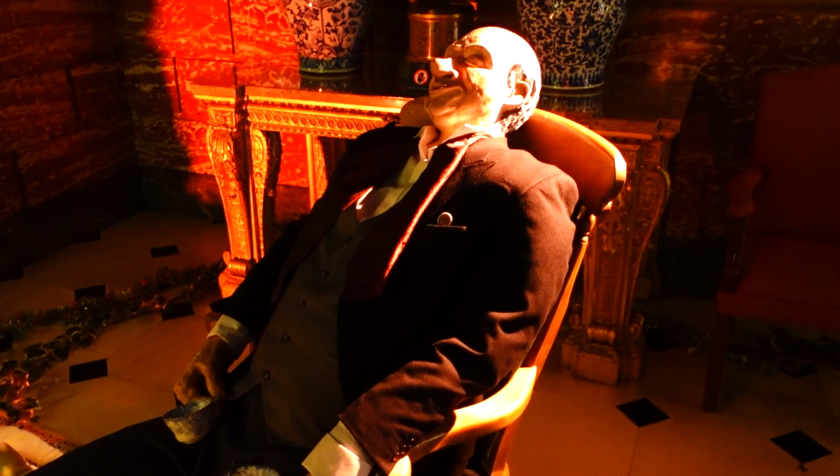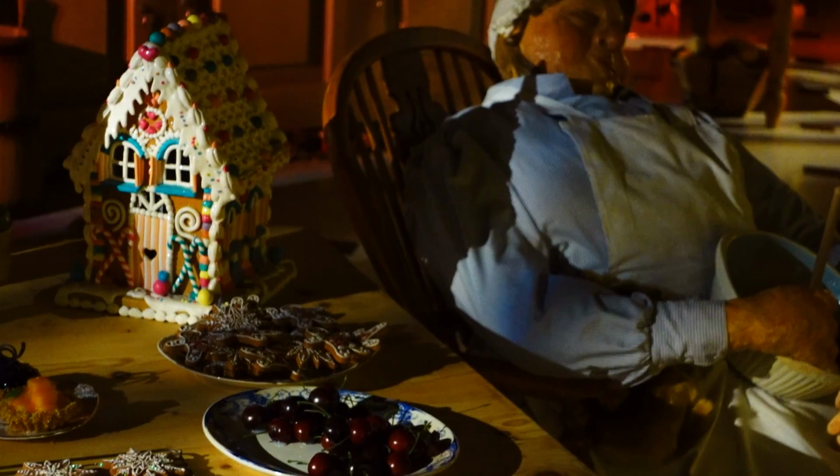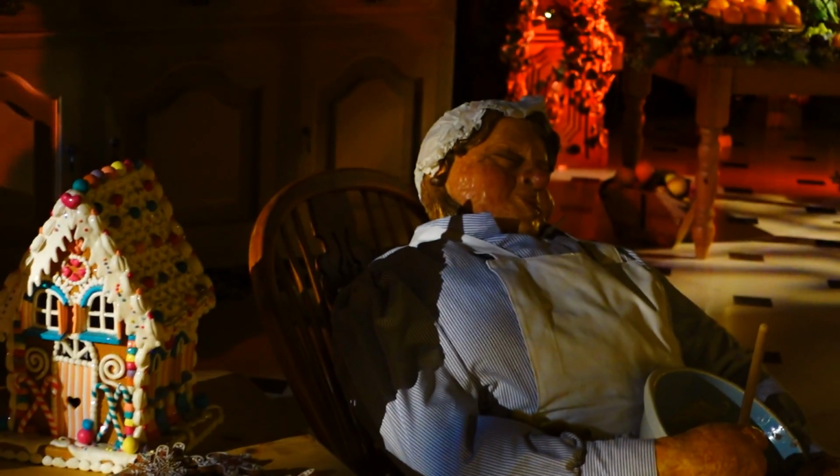So I forget the story, but the wicked fairy managed to trick Sleeping Beauty into using the spinning wheel, and it sent everyone in the kingdom to sleep for 100 years. So that's why everyone in this room is asleep. I forgot about that part of the story.